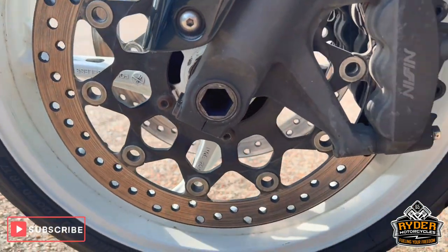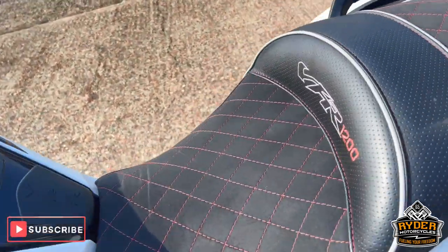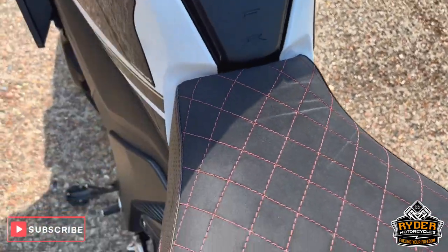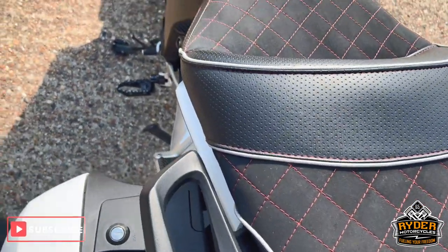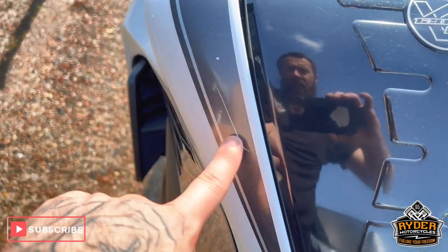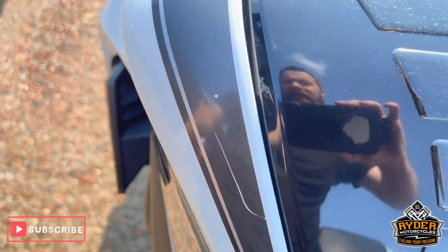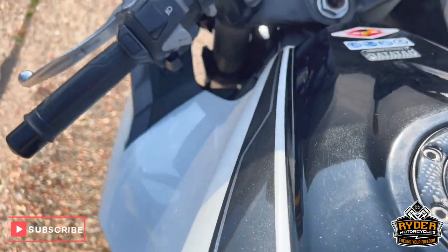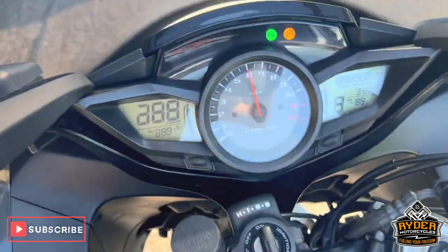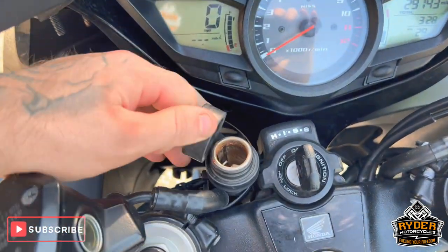Again, stone chips on the left hand side. You have an aftermarket seat with stitching or a cover, really nice condition. Coming up the tank, nice condition. There's a few marks on the left. There's a scratch there just with the black. Again, still quite tidy. All the dash does as it should. We've also got an outlet there.